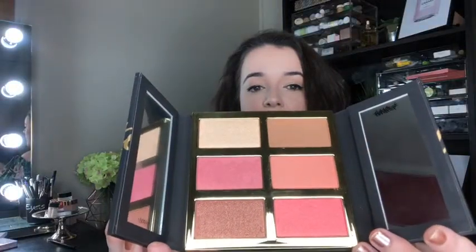It's a little wardrobe. It's a blush wardrobe, everybody. There you go. Look at that. So not only do you have a blush quad, but you have a little contour or bronzer or highlighter up the top. Let's see. How gorgeous. So many different shades that you can choose from.